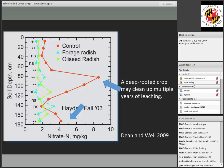Some of this research had sort of inspired Ray to seek another grant looking at this concept of deep nitrogen and using cover crops to mop up the soil profile. And so they are currently working on a project. And I don't think there's any information out there yet, but they're engaging a lot of farmers, and I think it'll be really interesting. So keep your eyes out for information on that project.